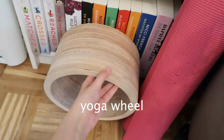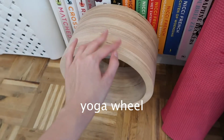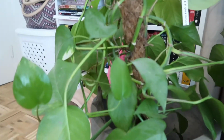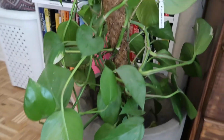My yoga, I don't know what it's called actually, but it's for stretching your back and stuff like that. It's pretty cool. And then this is a pretty new addition to the plant family. I got this secondhand as well. It's a really beautiful plant.